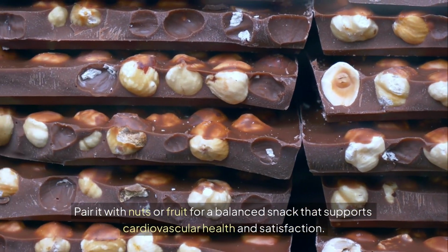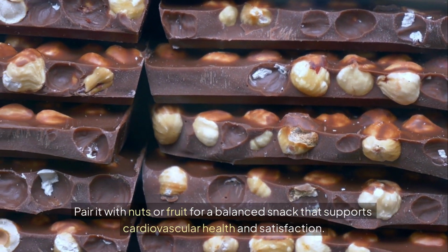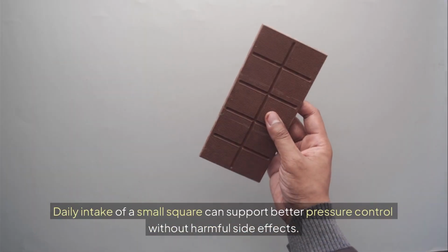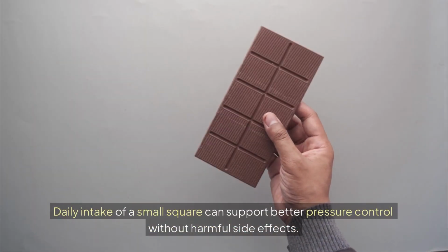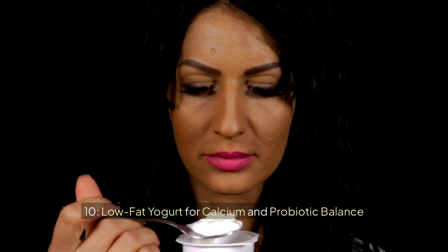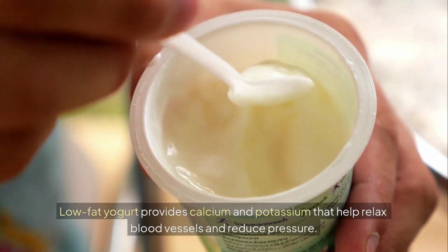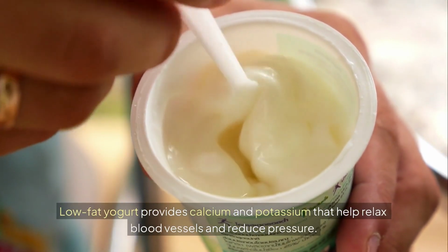Pair it with nuts or fruit for a balanced snack that supports cardiovascular health and satisfaction. Daily intake of a small square can support better pressure control without harmful side effects. 10. Low-fat yogurt for calcium and probiotic balance. Low-fat yogurt provides calcium and potassium that help relax blood vessels and reduce pressure.